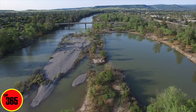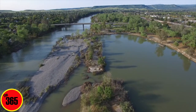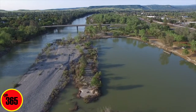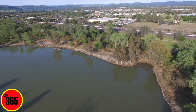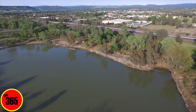I'm going to peel us off to the side so we can kind of get a side view. You can see the dock in your far right corner. Where I'm standing, that's actually to my left. I'm going to turn us and peel us back a little bit. So that is the area right there that you can see from Highway 70.